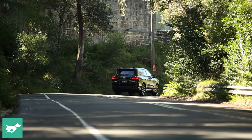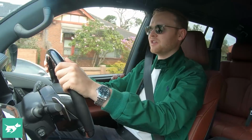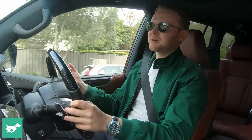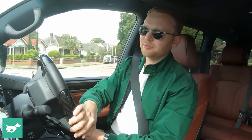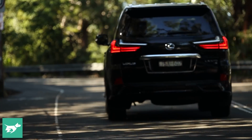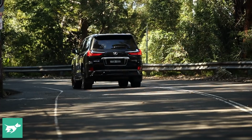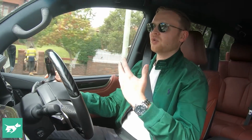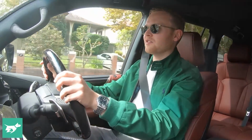Now, one area where the LX is dating and where the new model will make an impact is in terms of safety features. We've got some basic stuff. We've got lane departure warning, adaptive cruise, basic forward AEB, but we don't have stuff like rear AEB. We do have blind spot monitoring. We do have a 360 degree camera. We don't have lane centering or anything like that. So expect to see the next Land Cruiser beefing up the driver aids to make this an altogether safer car and one that causes less fatigue on distance drives as well.